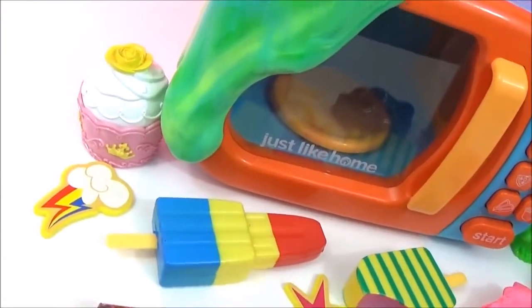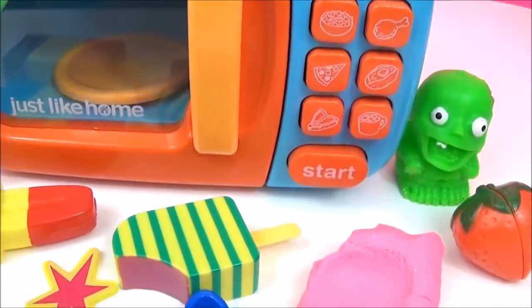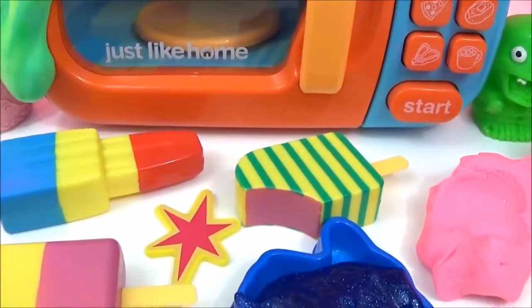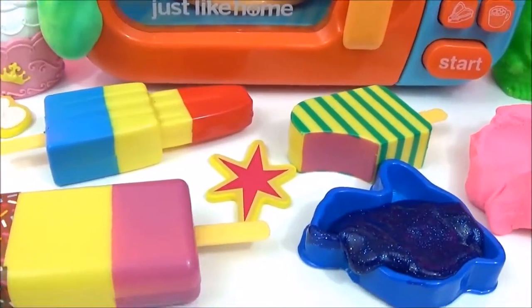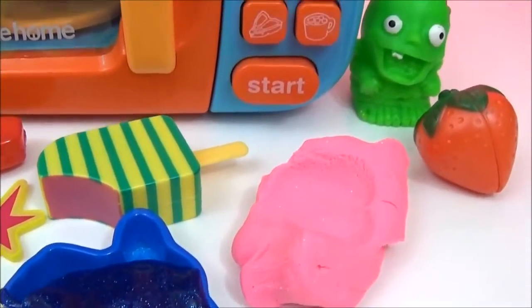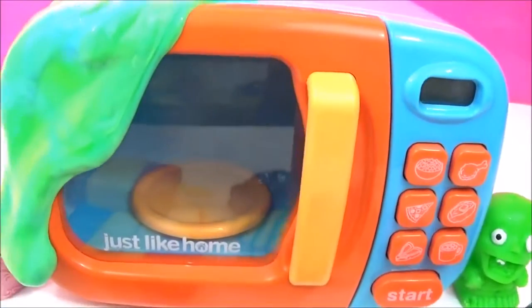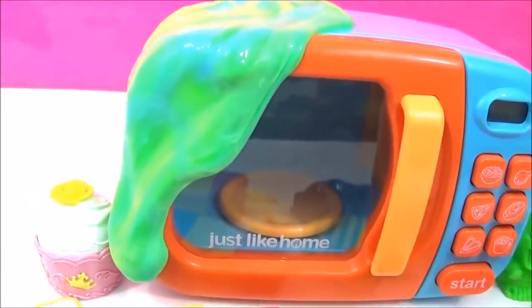Hey guys, so today we're going to be checking out this magic microwave. And the reason it's magic is you put something inside and something completely different comes out. So we're going to be trying it out with putty and Play-Doh and even a zombie. And it's up to you guys to guess what will magically appear. So let's get started.